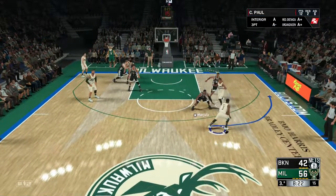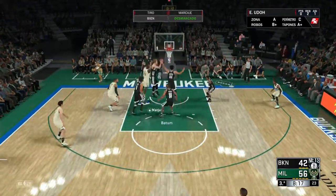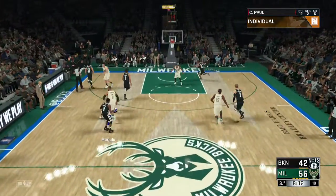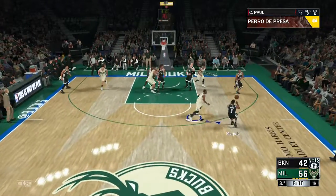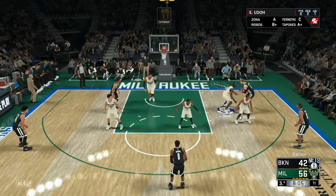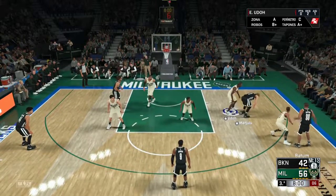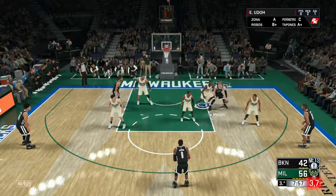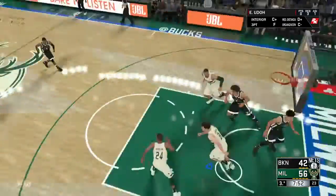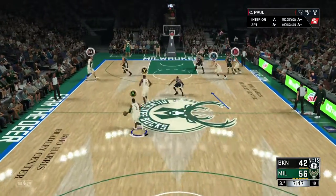Paul outside. McCollum with the screen on Rondo. Shoots the 3. Again, McCollum missing. Nets trail by 14. Rondo passes to Batum. Here's Porzingis. Outside Batum. Right side Porzingis. Over Udo. Tried to bank it in, but he misses. Bucks leading by 14.